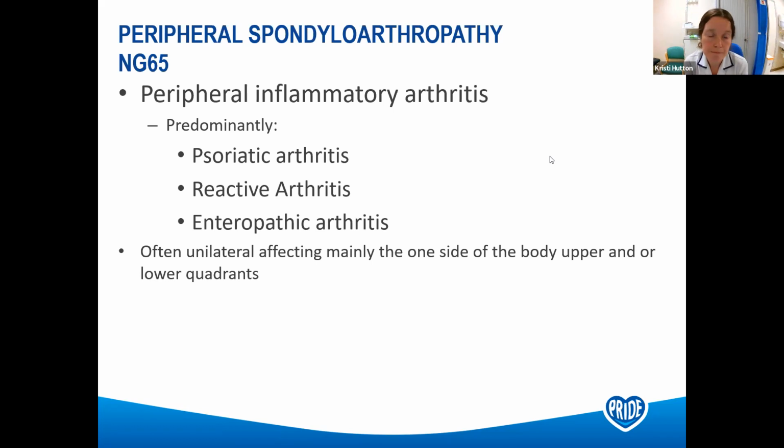So we've talked about axial SpA. Now we're going to talk about peripheral spondyloarthropathy, so peripheral SpA. So these are your peripheral inflammatory arthritis, and I'll deal with rheumatoid arthritis, which is another peripheral inflammatory condition, after this. But if you're thinking someone could have been axial, but they've got peripheral joint pains, then you can go down this route. So predominantly it's your psoriatic arthritis, your reactive arthritis, your enteropathic arthritis. So it's often unilateral, affecting mainly one side of the body. So you get these patients coming to you that have the whole left side that feels sore or swollen or affected, then it might be an alarm bell for your peripheral inflammatory arthritis.